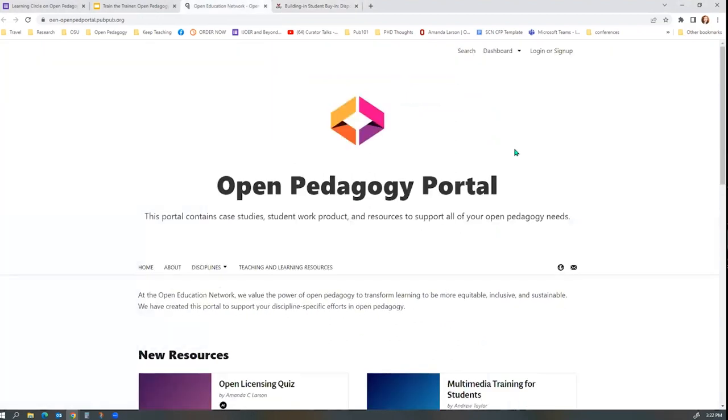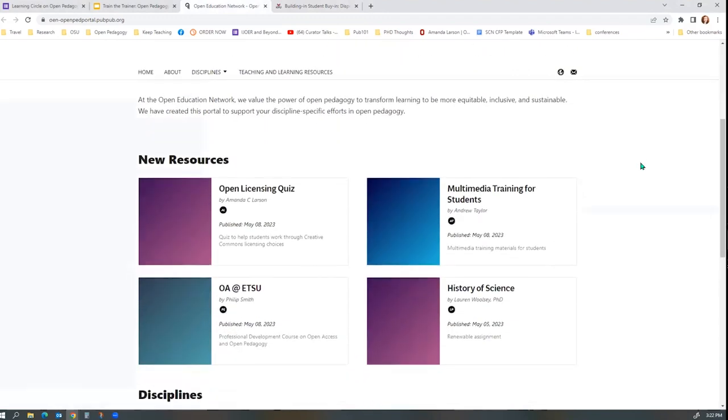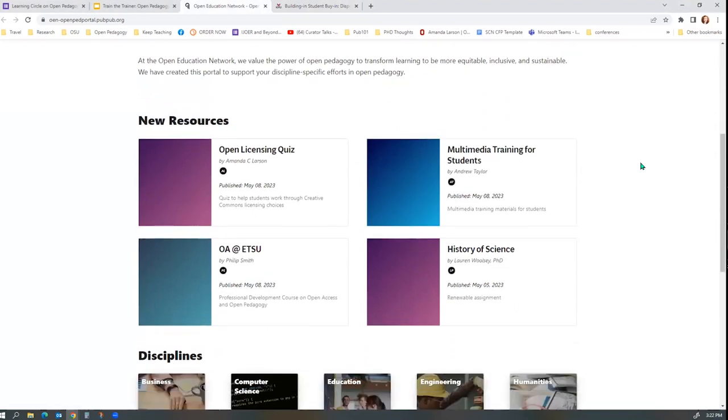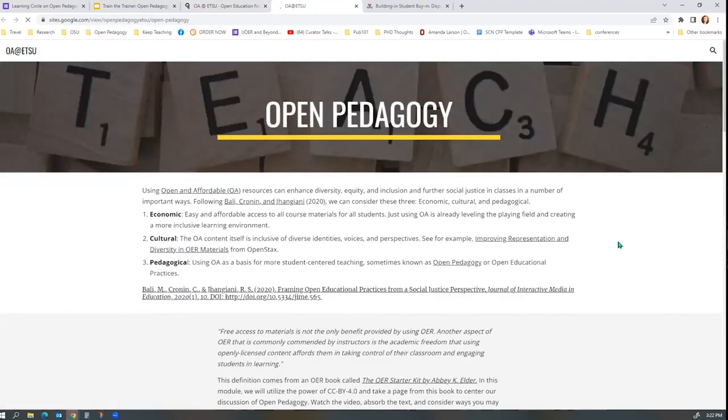The next is a little bit of a teaser. You're getting to see the Open Pedagogy portal, which Jamie is going to talk about in a minute. But there are some examples here of other projects that came in through the Learning Circle. Philip Smith ended up making a Google Suites site, and we'll let that load. He created a page that he can use with instructors around Open Pedagogy.